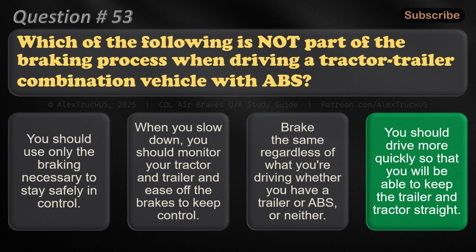The correct answer is you should drive more quickly so that you will be able to keep the trailer and tractor straight.